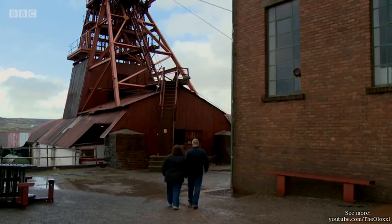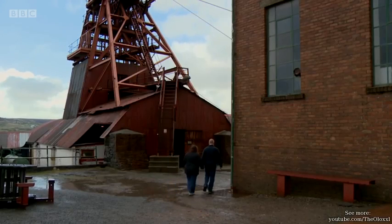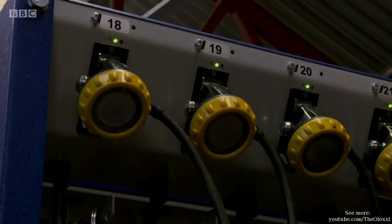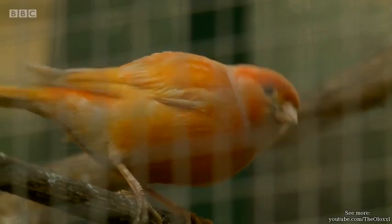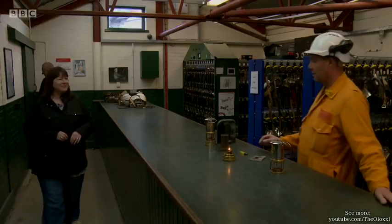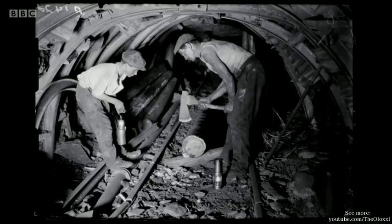To get a better understanding of what life as a coal miner might have been like, Jane and Andrew are going down into the old mine itself. En route, they're meeting electrician Richard Phillips in the old lamp room to find out how our feathered friends and a clever invention helped overcome the real dangers the miners faced each and every day in the darkness of the pit. This is the lamp room.